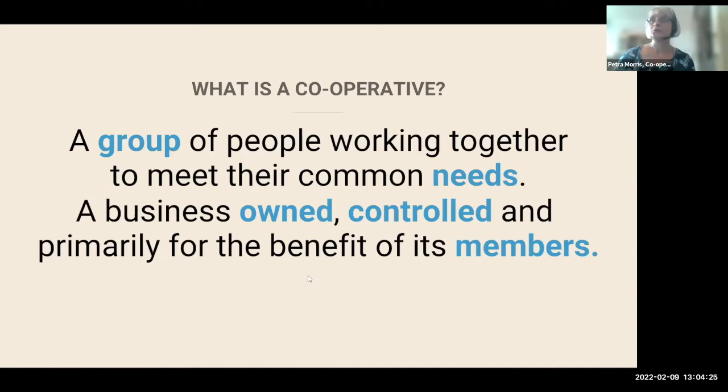And those members can be workers, they can be the customers or users of the service, it can be the wider community and the residents, or even the suppliers, or there can be a combination of those members, as we call them, multi-stakeholder cooperatives. And so we have cooperatives of workers that are as small as 3 members, and then we have large consumer retail cooperative societies that have millions of members. So they range in size and shape.